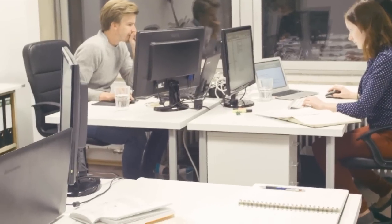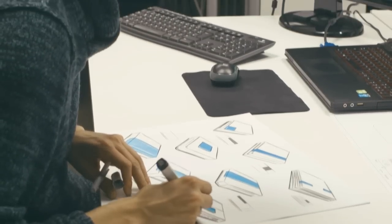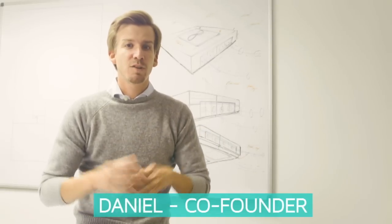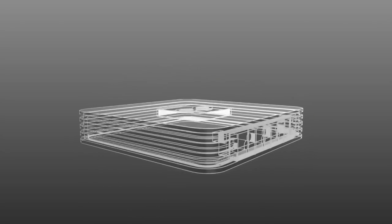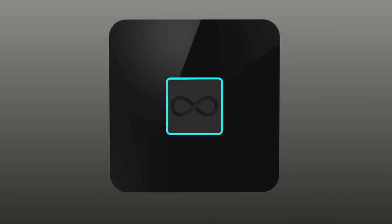We are a dedicated team of engineers, designers, and developers. We're situated right in the center of Munich, right next to BMW's headquarters. For the last 12 months, we have invested all our time and money to bring you the best of German engineering. Dr. B will now fill you in with the details.